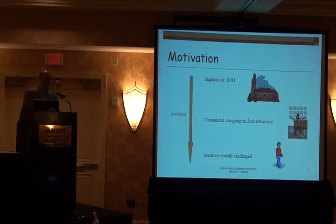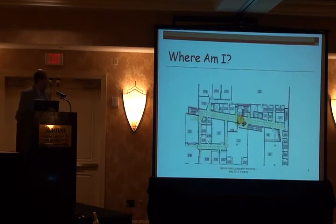Now, if you look into these applications, ranging from E911 regulations to shopping mall advertisement to blind, you see that the precision is changing. Here, we're talking about sub 10 meters, maybe 1 or 2 meters. Basically, blind people can navigate or find objects using their white cane, but it's just about 2 meters or 1.5 meters around them. So this is the most challenging place.